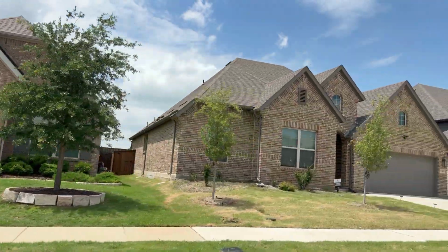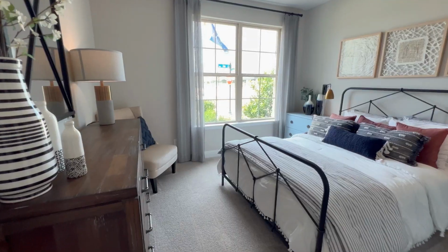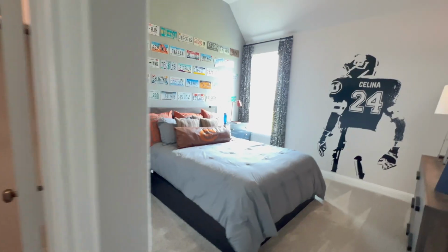They have homes that are already available, and they're ranging anywhere from the high 500s all the way up into the mid 700s. There are some lots if you want to build custom. Not custom meaning that you get to choose where all the walls go, but I'm saying custom as you want to pick out your design and your tile and all of that.